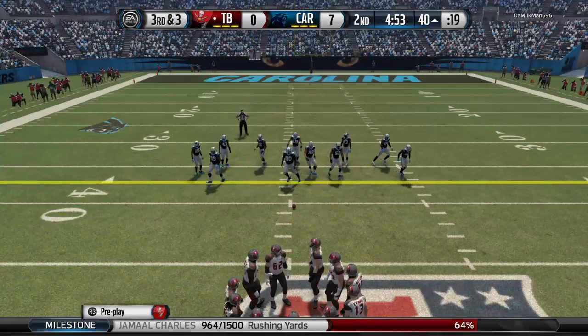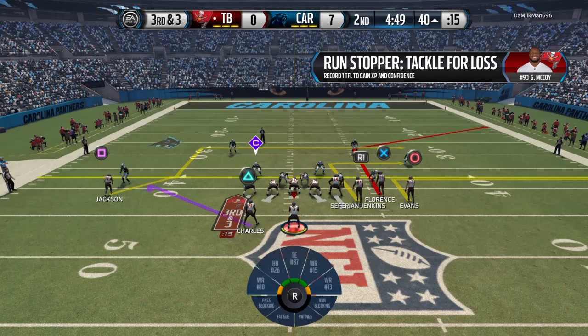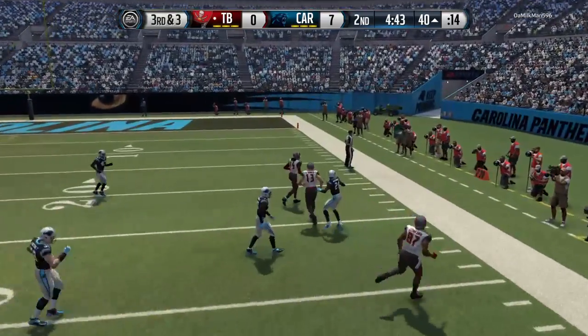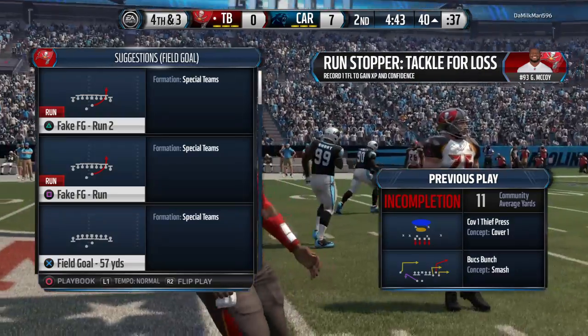The line of scrimmage is at the 40. The Panthers defense now is going to go nickel. Winston's got it in the gun. And incomplete. The defense does its job, forcing fourth down in a hurry.